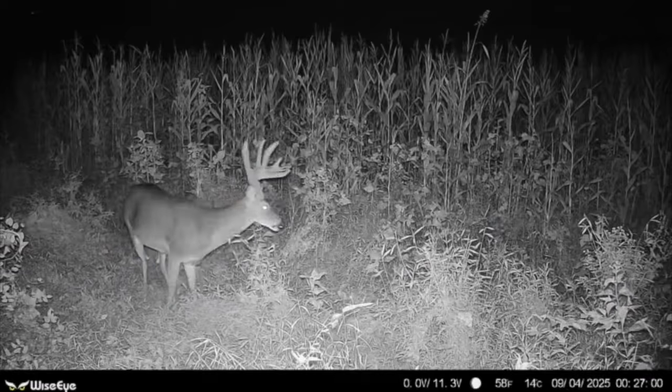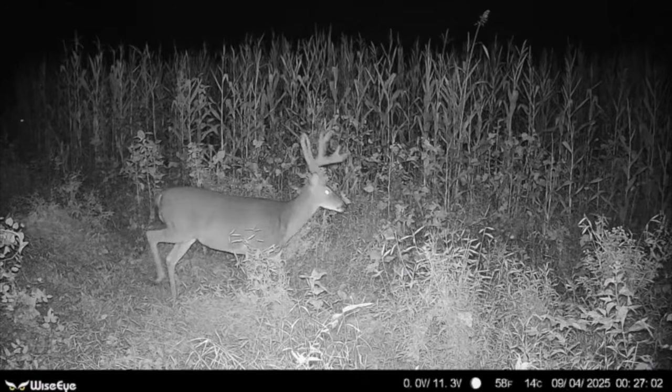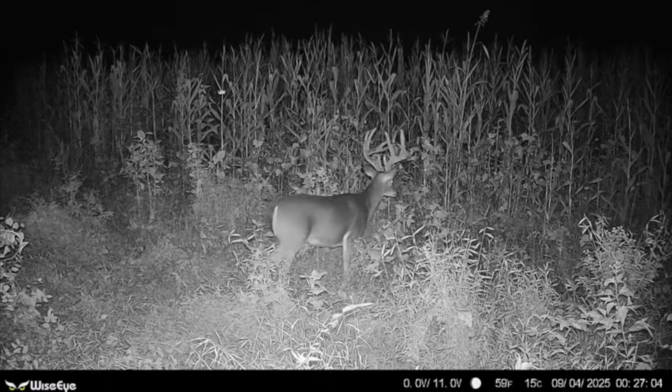Today's episode, we're talking about a great place to kill your target buck in the next 2 weeks here in the mid to late October period. We're out on one of the farms that we did quite a bit of work on last fall, and this farm has really come along nicely.